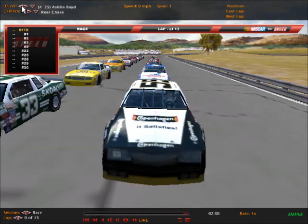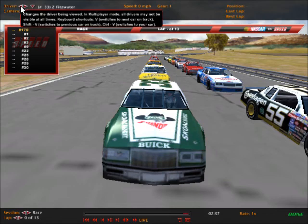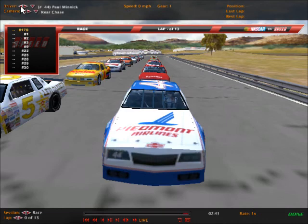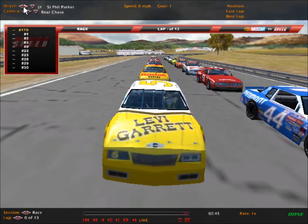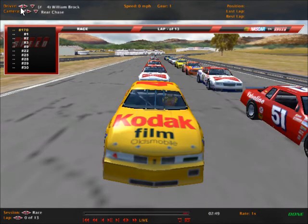Next row down, we'll have Jordan Lopez, number 16, the Halpern Chevrolet, and he'll be alongside Max Anderson, number 75. His car is the Valvoline Pontiac. Next row down, we'll have number 55, Ashlyn Boyd, the Copenhagen Chevrolet. And Zachary Fitzwater, the winner of the Coca-Cola 600 this season, he'll be alongside in the Skull Bandit Buick. His car number 33. Next row down has Paul Minnick, number 44, the Piedmont Airlines Chevrolet, and the Levi Garrett Chevrolet, number 5, of Phil Parker. He's on the outside.